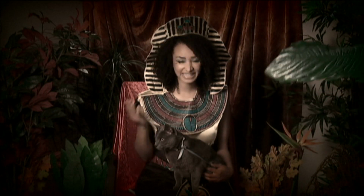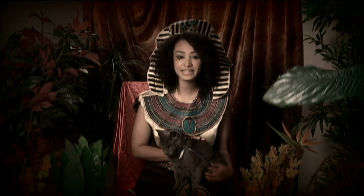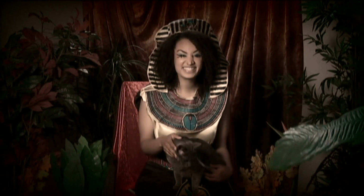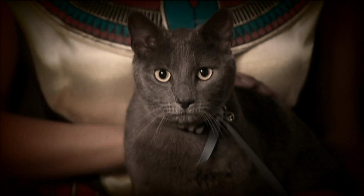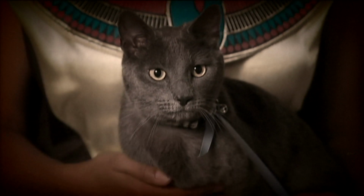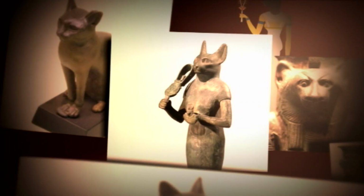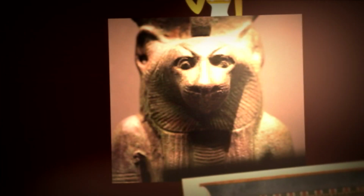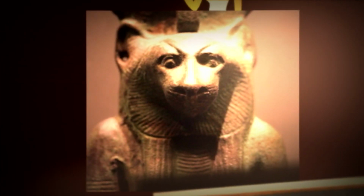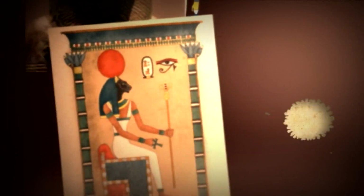Why did they do all that to a cat? Well, ancient Egyptians believed cats were really important too. In fact, they thought they were divine creatures. Might be where they got the attitude. Several Egyptian gods took the form of a cat, like Bastet. She was thought to protect the home from evil spirits and diseases. So cats became a religious icon, as well as pets.